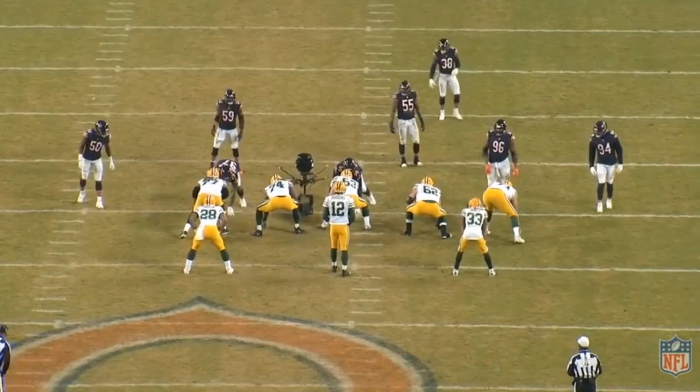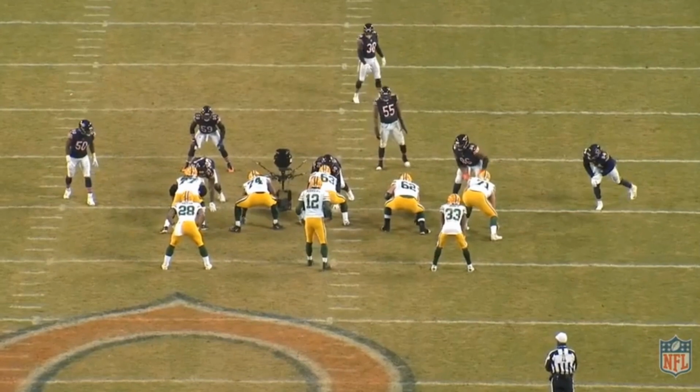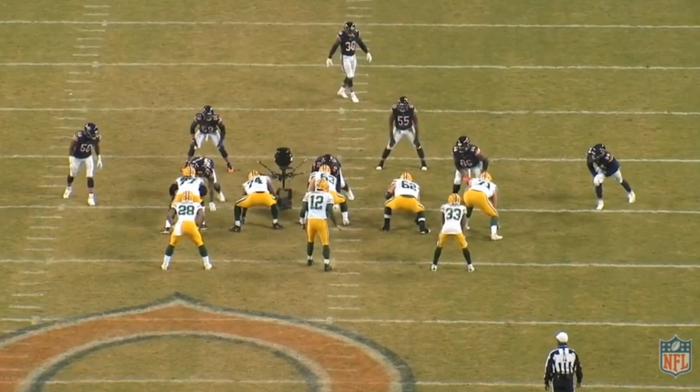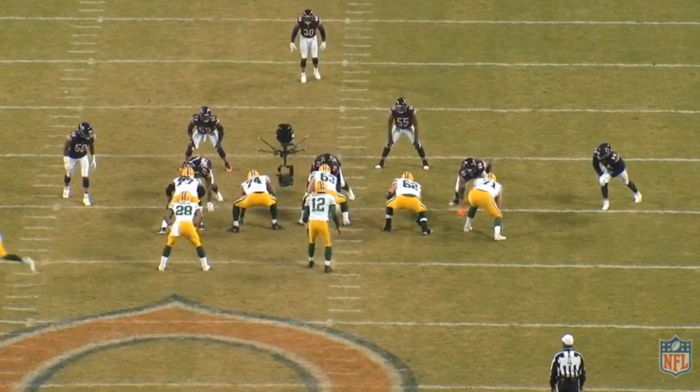Again, it's the same play. It's zone to the right, and it's swing or bubble to the left. Watch nobody go. What? You take him. I got him. Look at 55. You take him. I got him. What? Huh? Uh-oh.